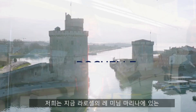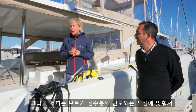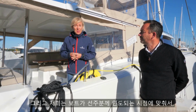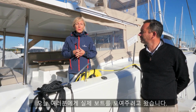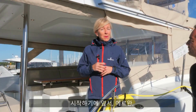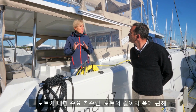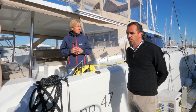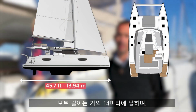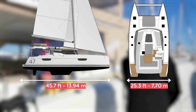We are here at Les Minimes Marina in La Rochelle on board the Tanna 47. And we wanted to take benefit of the delivery of this boat today to show you the boat for real and have a visit with us. Before starting, maybe Erwan, you can tell us some figures about the boat, maybe the length and the beam. Yes, the boat is nearly 14 meters in length and the beam is 7.7 meters.